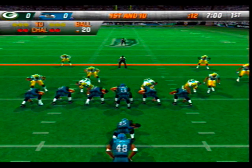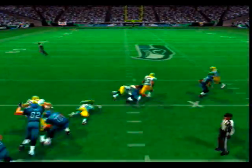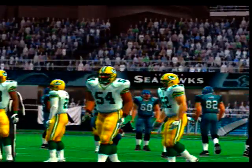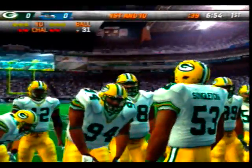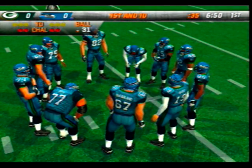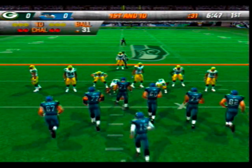Number 19 sends a man in motion. Receives the handoff. Gore comes up to make the play at the 31-yard line. Good gain on the ground gives them what they needed for a first. That's just good running. They sent a couple of blitzes in to try and stop him in the backfield, but he just broke free and got past the sticks for a first down. Ball on the 31-yard line.